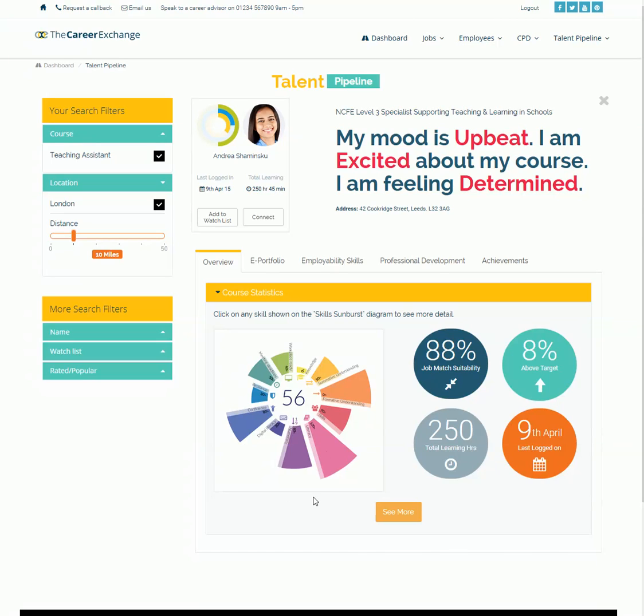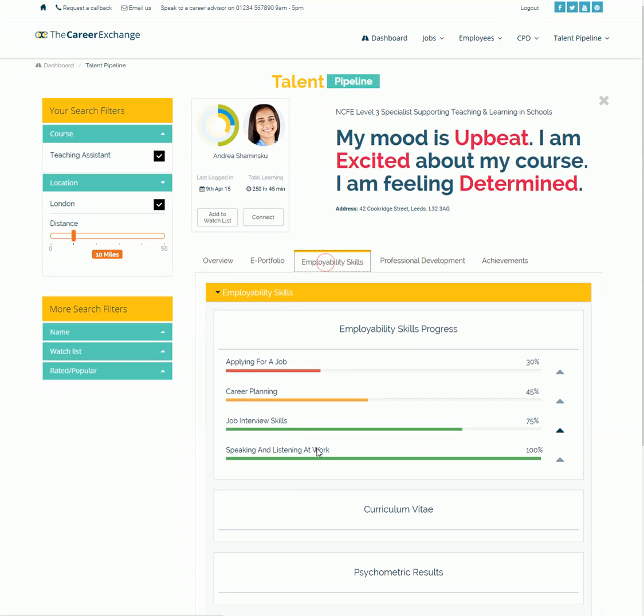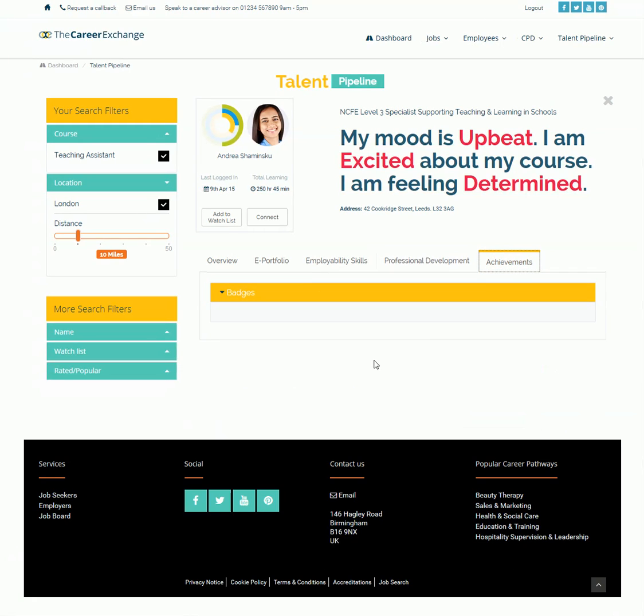You can add them to your watch list, as I've already mentioned, and you can see at a glance how far they've progressed. You can drill into detail about their study and what content they've actually submitted to our assessors. You can check out their employability status, including CV and psychometric results, and you can check out their actual professional development. The achievements part will be added later, but in essence we aim to reward candidates for good behavior.